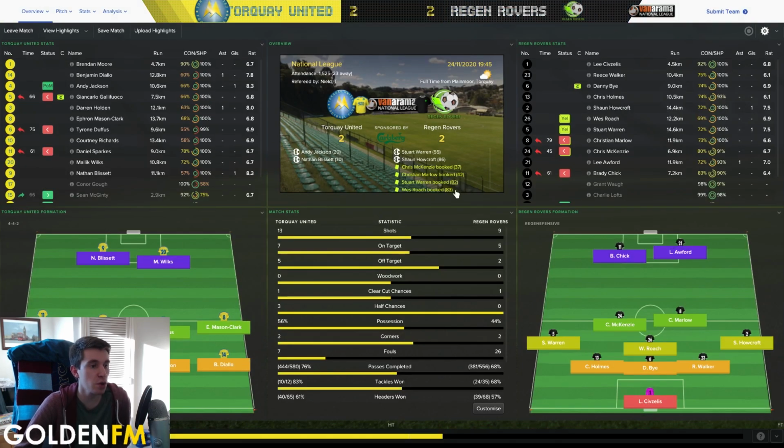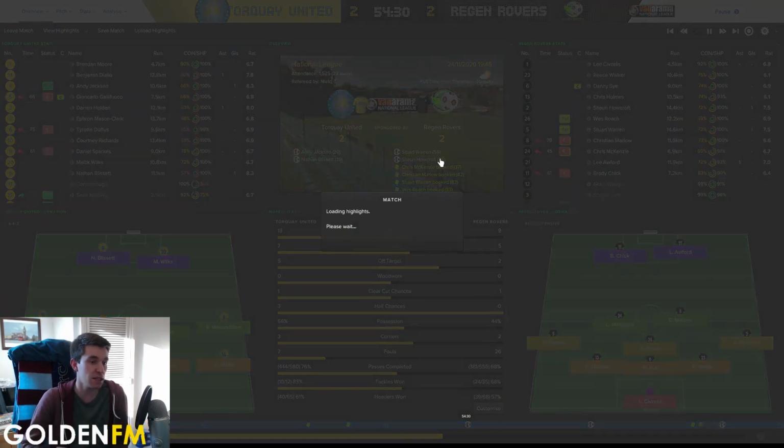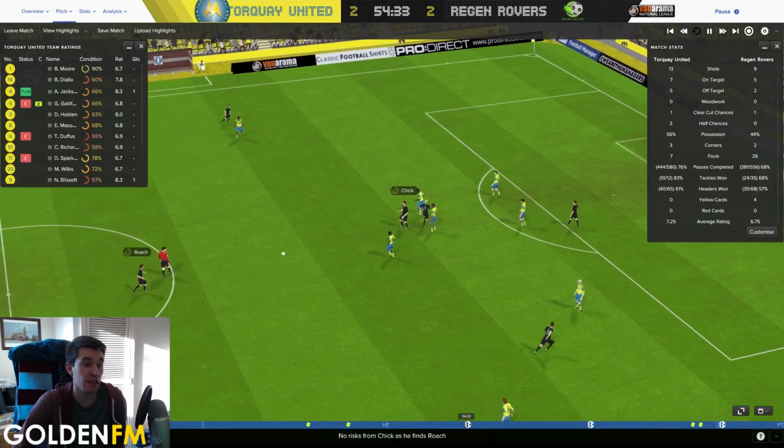We drew 2-2 against Torquay. Our 2 fullbacks scored in this game. They went 1-0 up. Warren equalised. Blissett then scored for Torquay United, but Howcroft with a late equaliser. Let's see our 2 goals then. They were probably the slightly better team. More possession, more shots. But I'm pleased to get a draw from this.